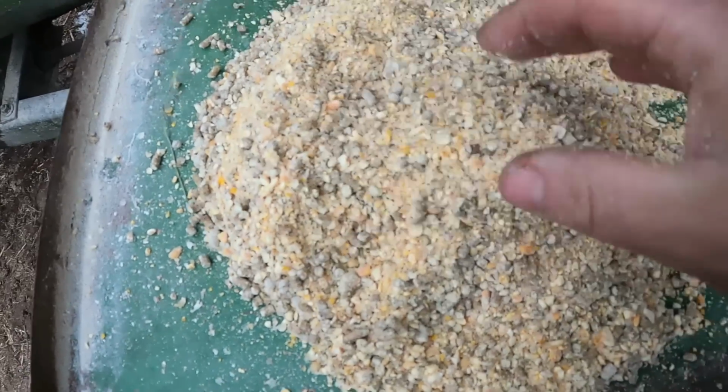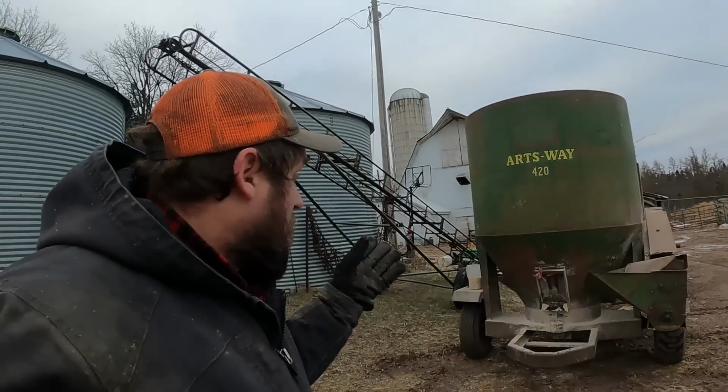I've got a 1/2-inch screen in the grinder. And if I went any smaller, I'd have to go with a 1/4 inch, and then I think it's pretty much going to be like flour. If I was feeding in a TMR, that'd probably be okay. But when I'm feeding it straight out, I don't want it too fine. I don't want them to get sick on it either. So yeah, it's been going pretty good.